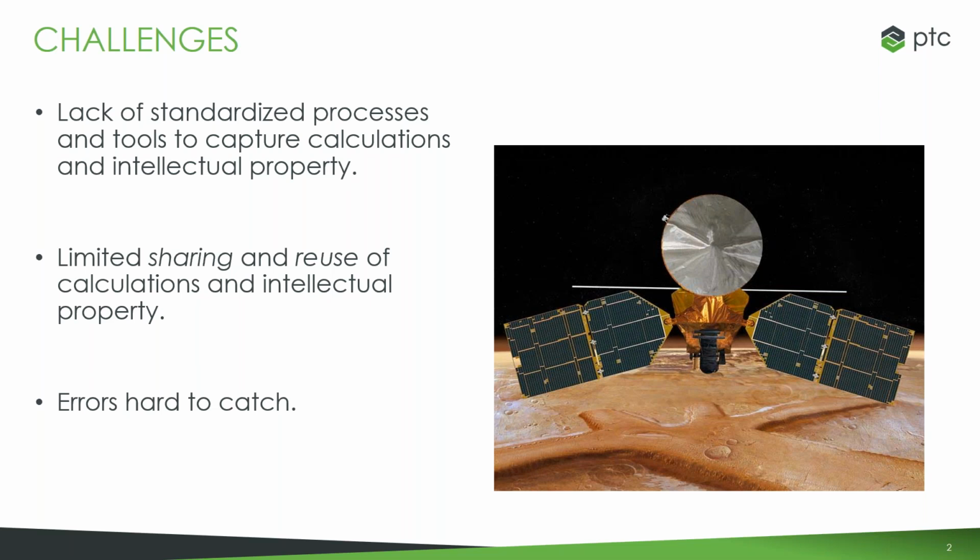One perfect example of how errors are very hard to catch is that in 1999, NASA set up a Mars robot. They didn't know that while they had been working in newtons to calculate the thrust needed for that robot to make it to Mars, their vendor had been using pounds of force.